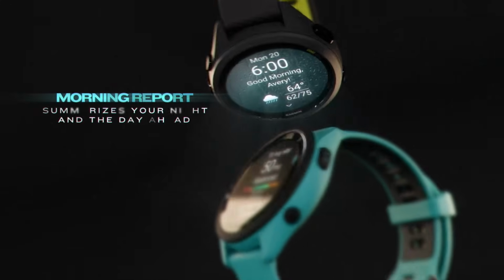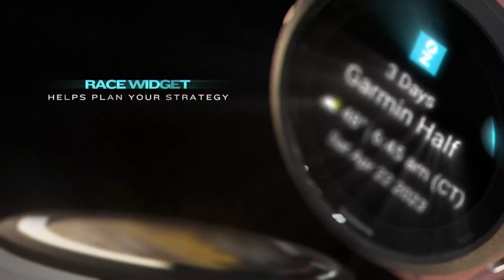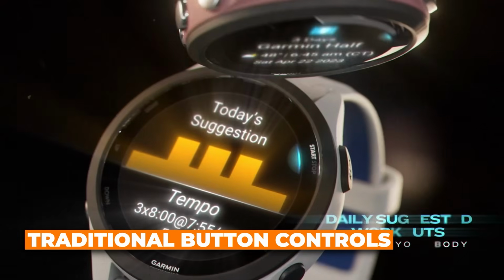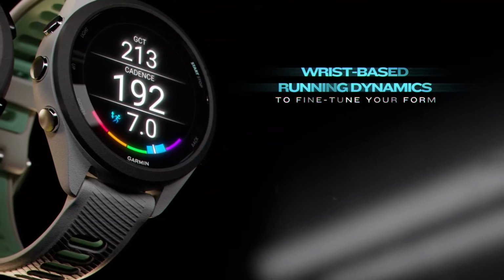Right away, the display makes an impression. You get a 1.3-inch AMOLED touchscreen, and it looks bright, crisp, and lively every time you check it. Then Garmin pairs that with traditional button controls, so you get a smoother everyday experience without losing that sporty feel. And once you get into the training side, this watch gets even more impressive.